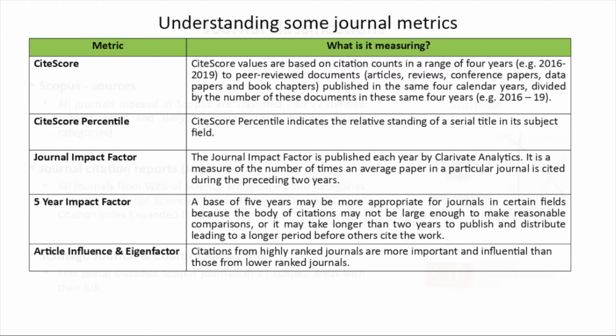So, without entering into a lot of details, because I know that this is very hard and the world of metrics is very complex, I would like to explain the metrics briefly so that you understand and get used to them. That way you can decide which metric to use when you are exploring Web of Science or Scopus.